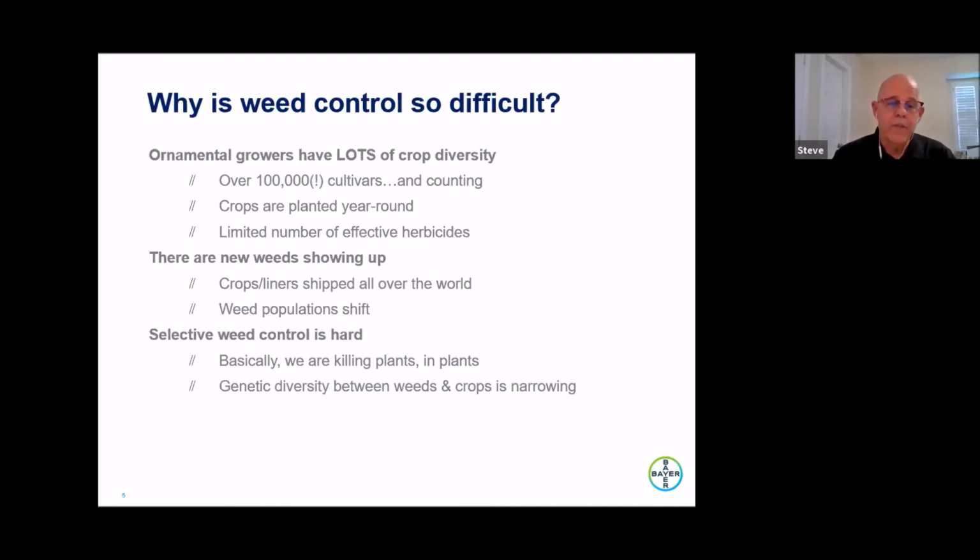But a lot of the genetic diversity is such today that what used to be considered a weed is now a beautiful herbaceous ornamental of some sort. And so the genetic diversity between weeds and crops happens to be narrowing a little bit. It makes it a lot harder for us to go in with broad spectrum herbicides, expect to keep the ornamental plants very safe, but at the same time control a broad spectrum of weeds, both broadleaf as well as grassy.